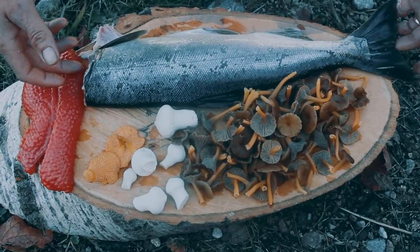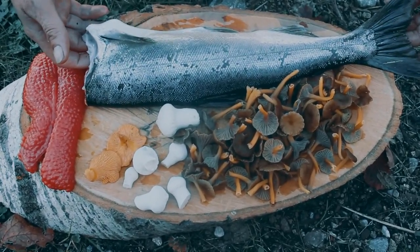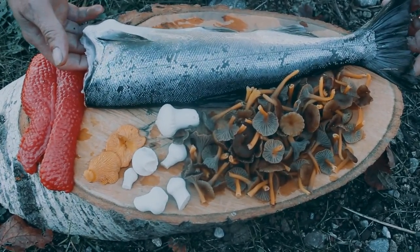So the only thing left that I'm going to do is brine this fish for a couple hours in a sugar and salt water brine. Might put a little bit of garlic powder and ginger in there as well.